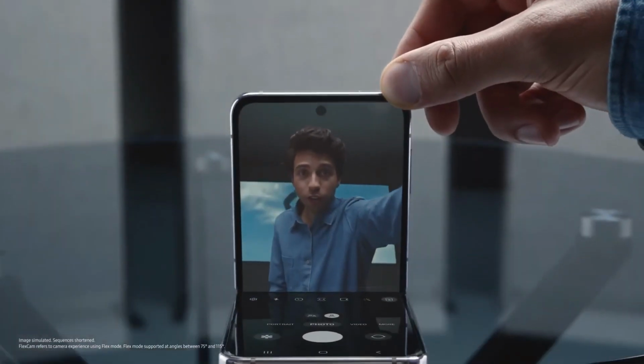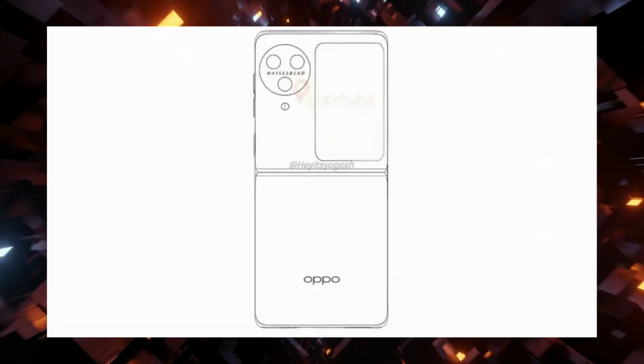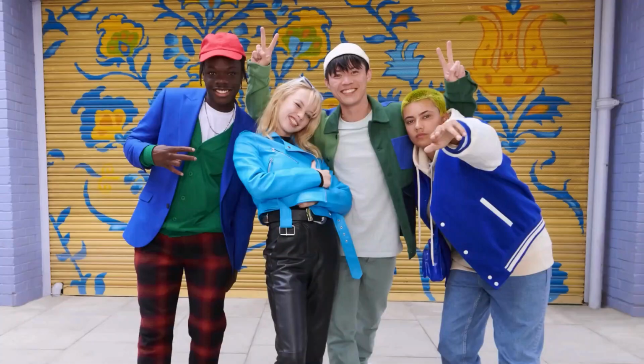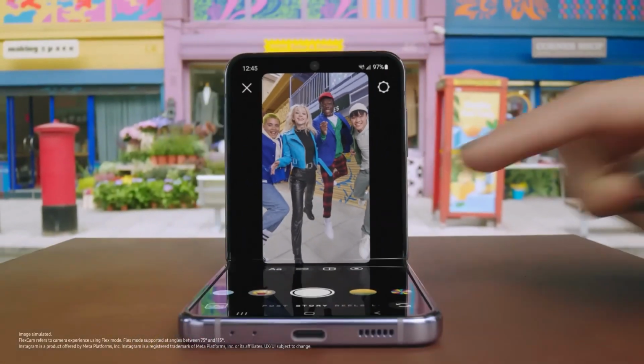A notable change lies in the camera setup. Leaked images show a circular arrangement housing 3 cameras, suggesting a departure from the vertical alignment of its predecessor. Speculation points to the addition of a telephoto lens, likely offering 2x or 3x zoom capabilities.